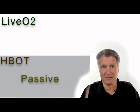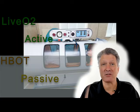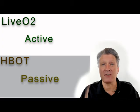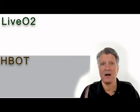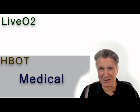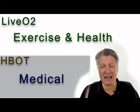Hyperbaric is passive. You just lay there, while LiveO2 is active. You exercise, work out, or do something to increase the heart rate and create a physiological challenge for the body to get the heart rate up. Hyperbaric is used for medical health support. It requires a prescription. Usually it requires an attendant. LiveO2 is used for health restoration, anti-aging, and even athletic training.